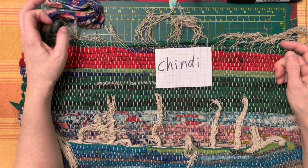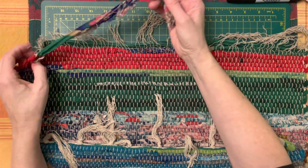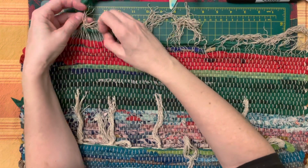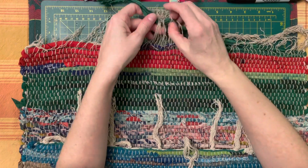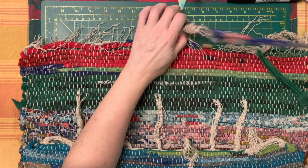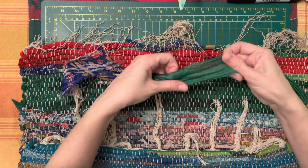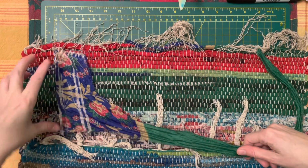And she was taking apart a chindi rug, exactly like this one. And she was saying, well, you take it apart, and just like this, you take it apart. It comes apart very easily because it's just a simple weave. Just like that. And what you're left with is a lovely scrap of sari, which, if you're a junk journaler, you absolutely know that this can be a beautiful piece of scrap for something.